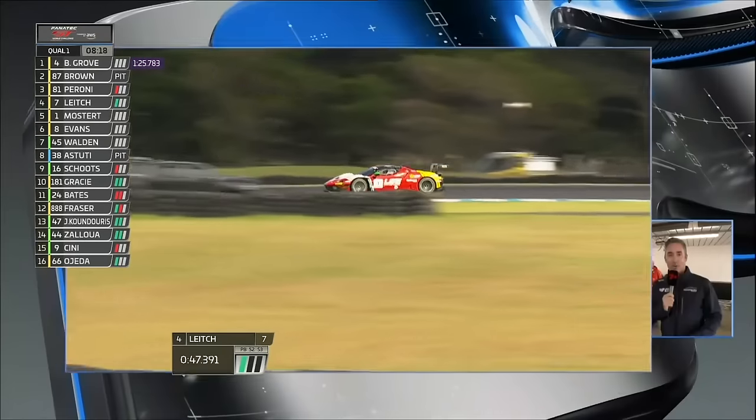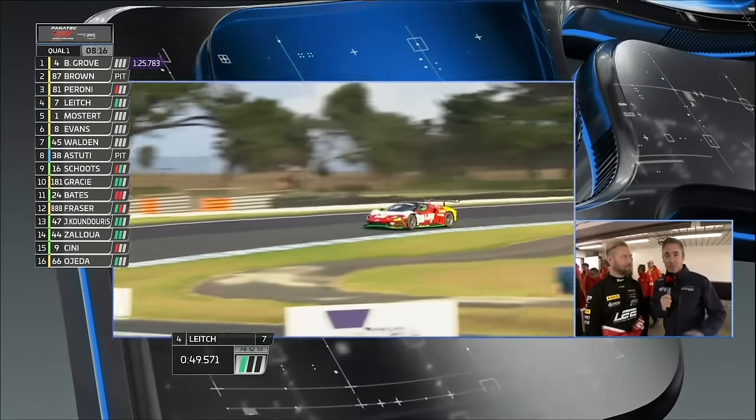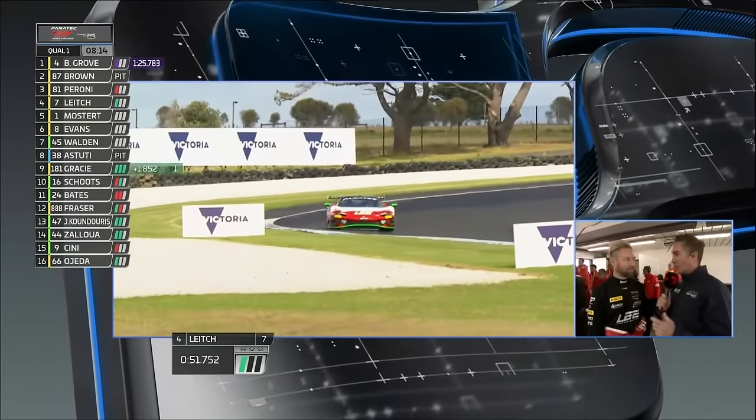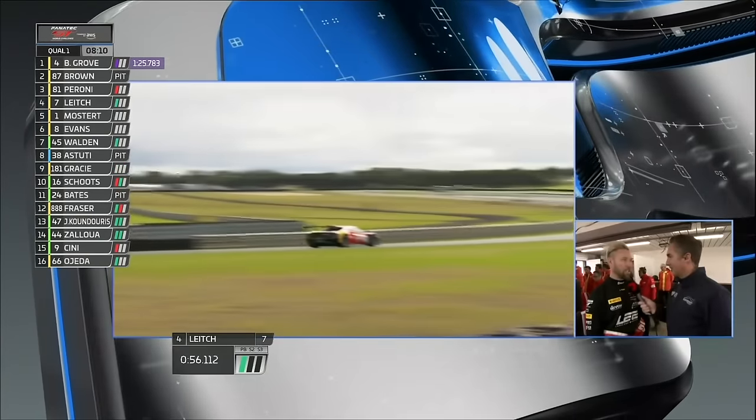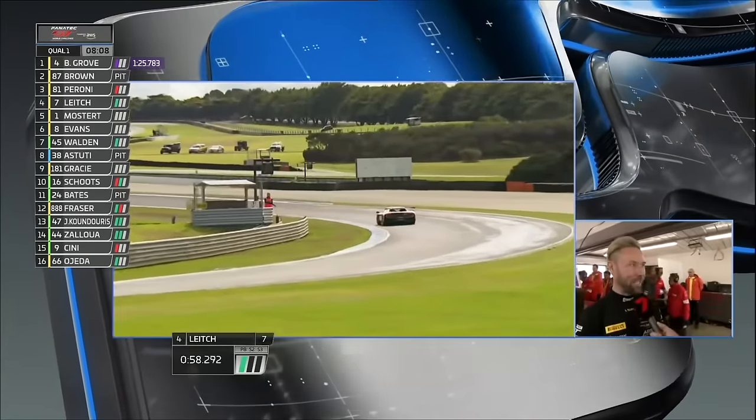Yeah, I thought I'd jump down with the Arise Racing GT team. Chaz Mostert's back out on track again after a slight tweak. Liam Talbot, great to be back with you, mate. That Ferrari looks magnificent. Yeah, it's an absolute dream to drive. I can't wait. Let me at it.